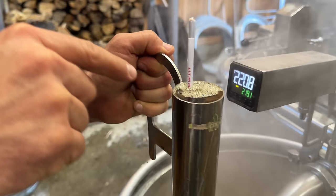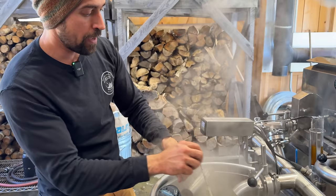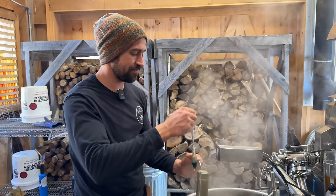And the reason we like it a little bit light is because it's continuing to evaporate right here in the barrel. And so through experience, we know we're going to lose a whole point just through this evaporation. And so we're able to kind of balance it out and homogenize our batches. Amazing. And right now we're pulling a little bit heavy.